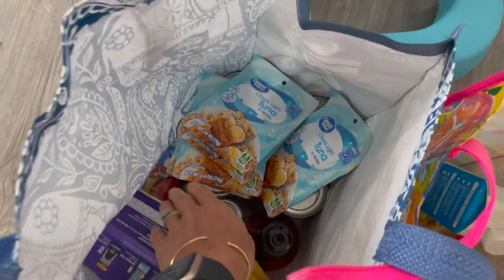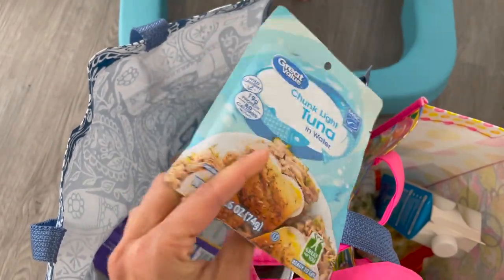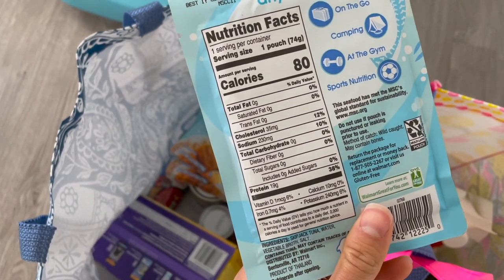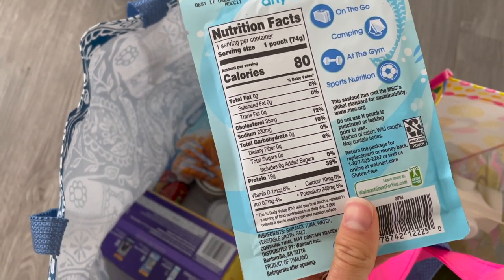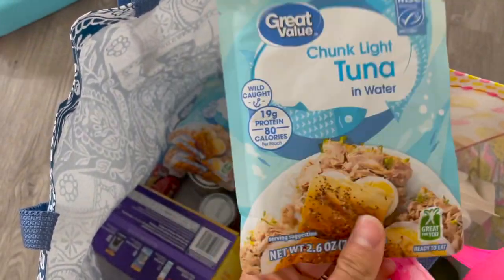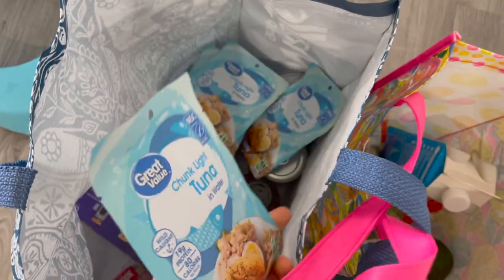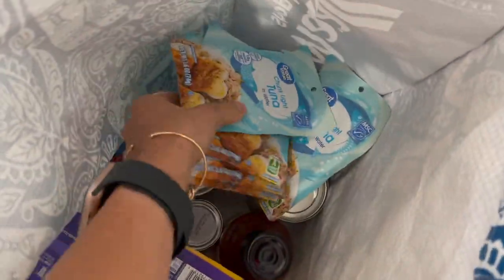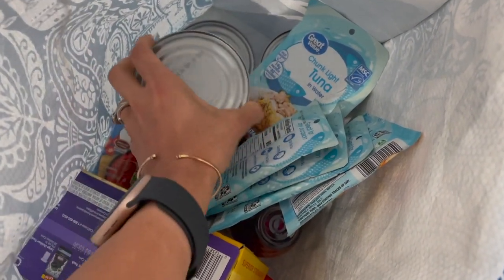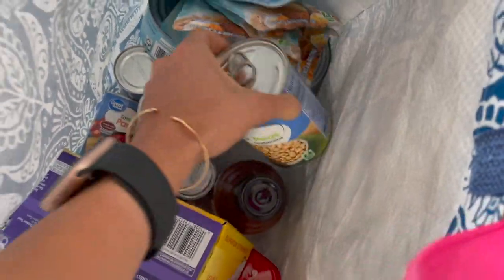Nolan's right here too. I love these tuna packs to bring to work. It's such a great snack. 80 calories, zero fat, zero carbs, 19 grams of protein in just one of these. It is phenomenal. So I got a bunch of those. I also got some cans of tuna as well. It's a little cheaper that way. So we got lots of tuna.